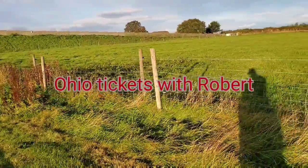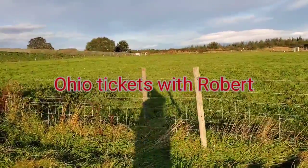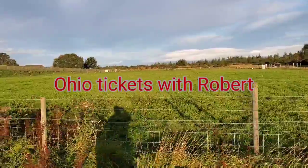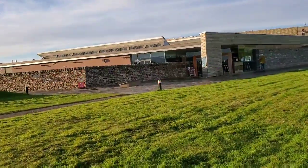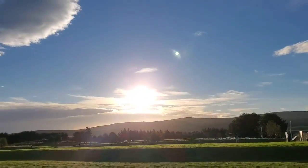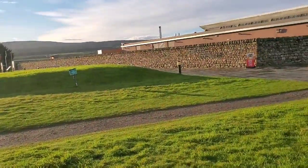Here we are, the battle of Bonnie Prince Charles. That's the field they fought in for about an hour. Here's the visitor center, but unfortunately, oh, look at that. That'd be the sun. We finally see the sun in Scotland.